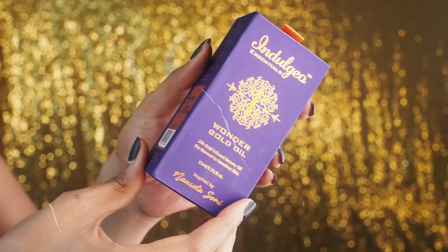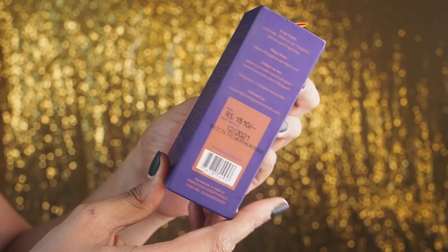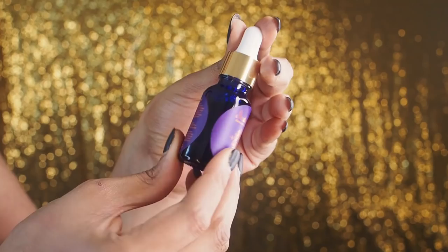So let's just start off with the Wonder Gold Oil. So this has got 24 karat gold infused beauty oil for normal to sensitive skin. This reminds me so much of the Farsali one, but much better than that, okay? This performs beautifully. What I like about it is that whenever I apply this Wonder Oil, my makeup sits beautifully on top of that. Got extremely dry skin, combination, normal up to borderline oily, you can make this one work.